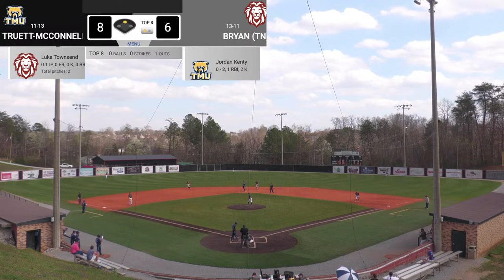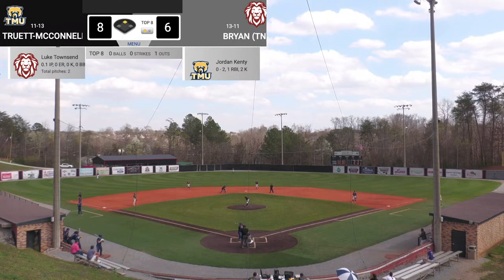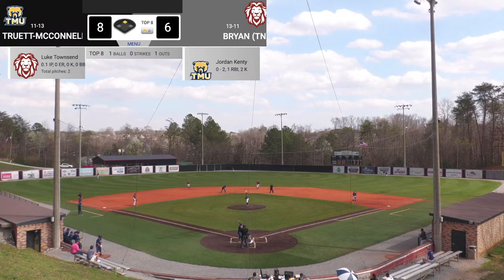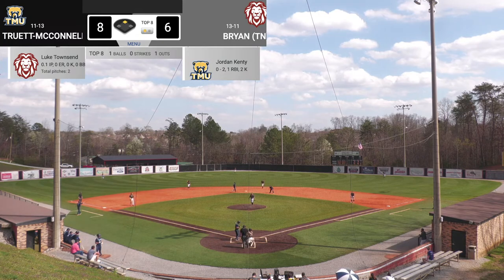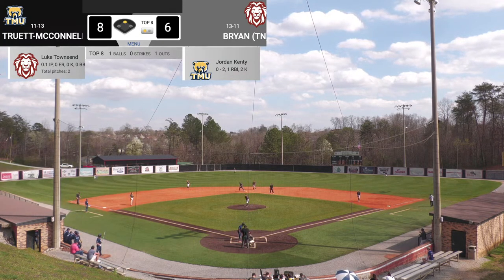And there's the first pitch to Jordan Kentry, who's 0 for 2. And it looked like a pretty good pitch from where I'm at, but the umpire called it a ball. So we're at one ball, no strike here with a runner at second. Townsend checks the runner. Here's the pitch. And there's going to be a fastball in there for a called strike one to even the count to one ball, one strike.